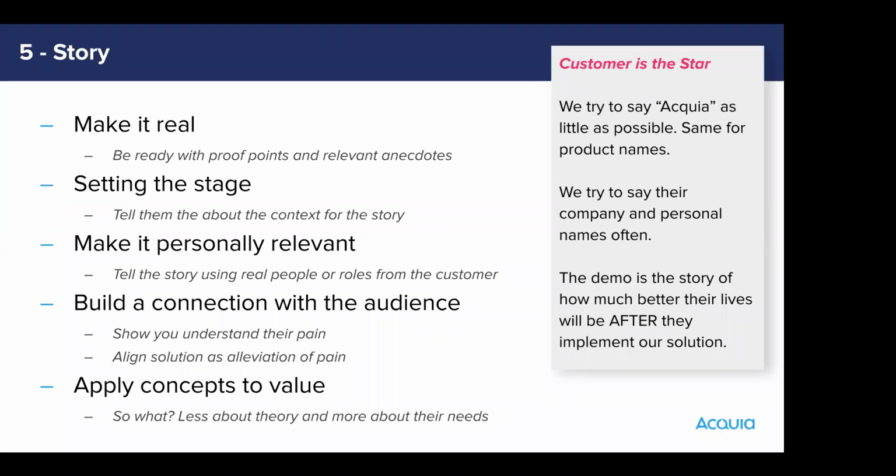And again, we're speaking about demos, but this also applies to any type of presentation, any type of meeting that you can do. If you become a master at telling a story, then you're going to be much more successful in most of the other areas of your life that have to do with other human beings.